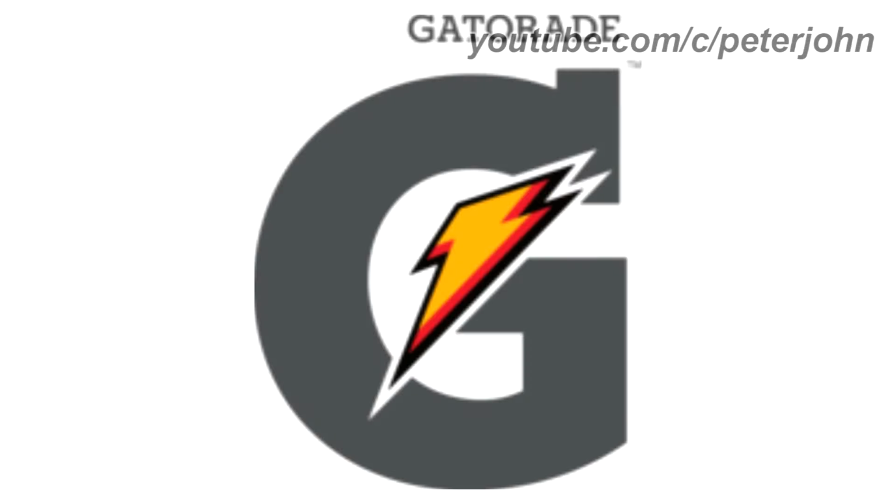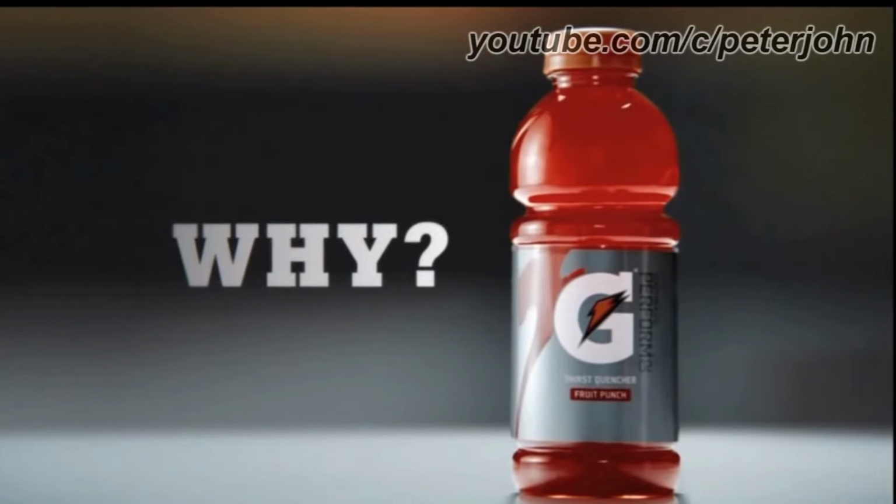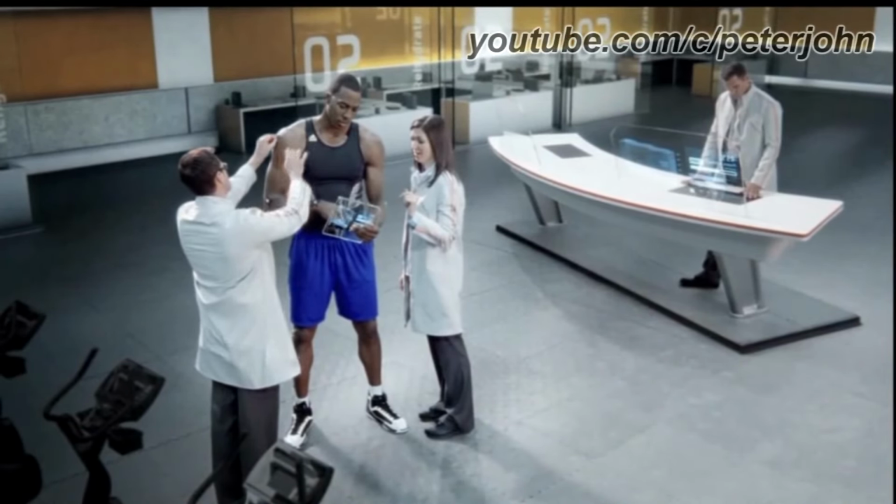2009 to the present, there is the word Gatorade in gray text, and under it, there is a letter G in gray text, and on it, there is an orange lightning on black and white outline. Here is a variant and a commercial. Gatorade product analysis, O2 perform.